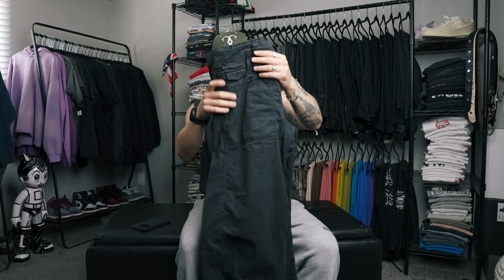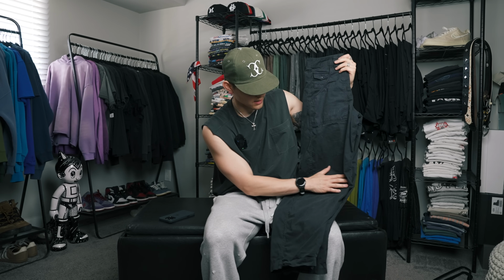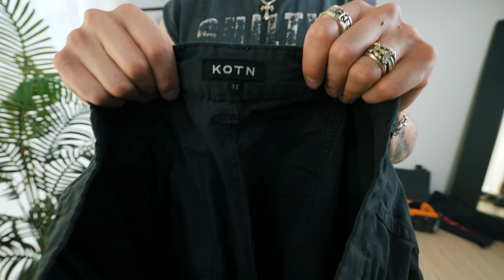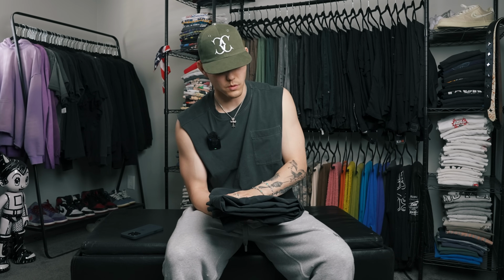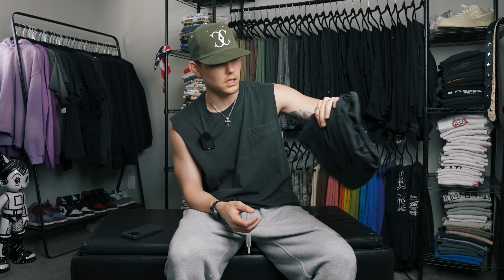And then they also sent me this pair of, I believe they call this the beach pant or the beach trouser or something along those lines. It's a really lightweight cotton pant that fits really, really well. Honestly, when I first unbagged them, I was like, I don't really know if I'm gonna vibe with this, but as soon as I put them on, I was really surprised by how they fit. Great proportions on these, super comfortable as well. I think that they use all organic cotton, if I'm not mistaken. You'd have to fact check me on that, but either way, you guys can go check out Kotn.